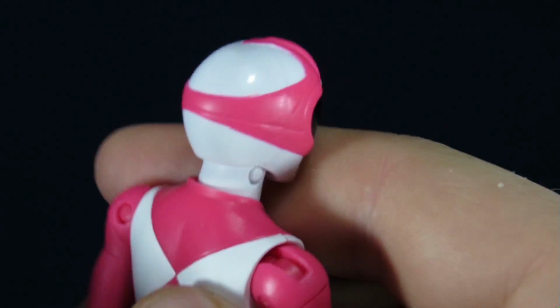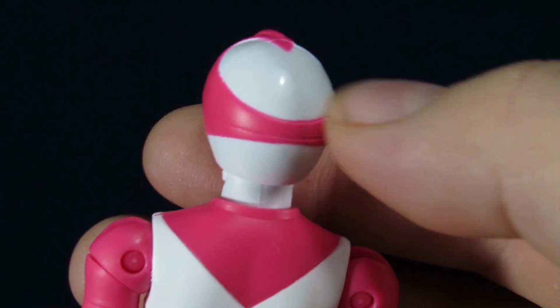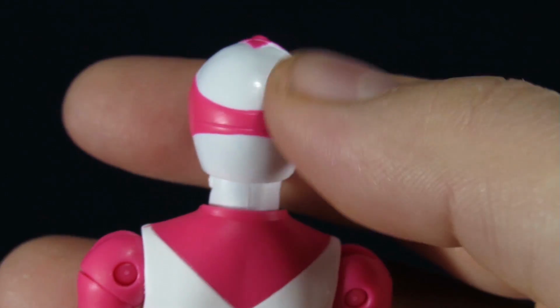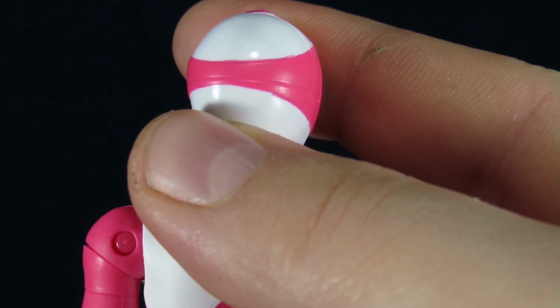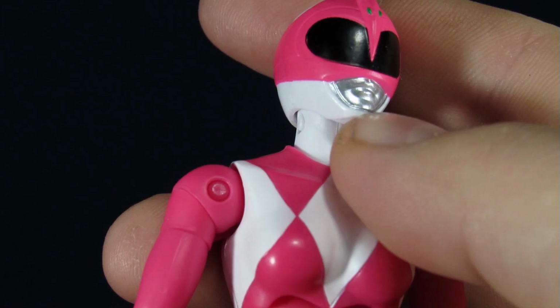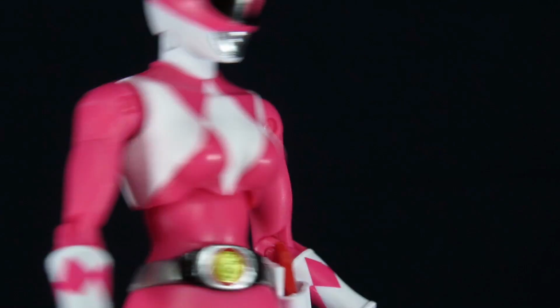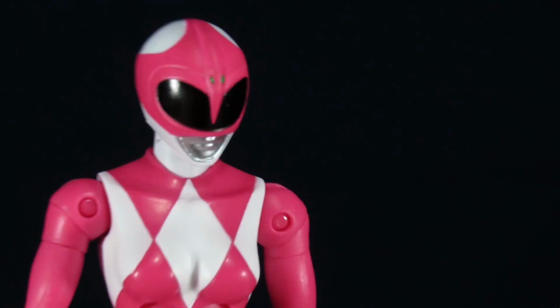It's weird. For the back of the helmet, it's done in a very nice gloss white. Though this helmet, I would actually be a little bit careful with, because this one you could probably nick pretty easily, I would imagine. But you also have some metallic silver here for the mouthpiece. Looks really good. And then for her body, it's definitely a lot more feminine, which of course it should be.